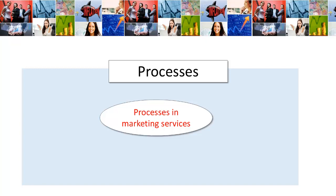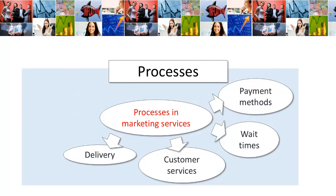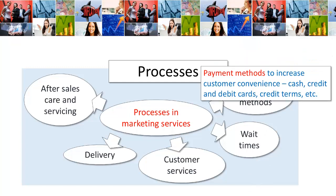Processes. Factors to look out for: payment methods, wait times, customer services, delivery of the product, delivery of the service, after sales care and servicing. Payment methods should be designed to increase customer convenience. The more convenient it is for a customer to pay, the more likely the business is going to sell more product. Cash, credit and debit cards, credit terms, etc. all must be catered for.